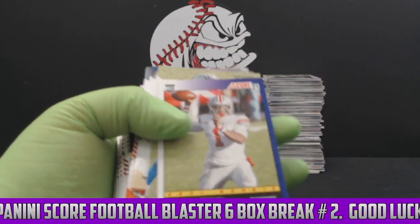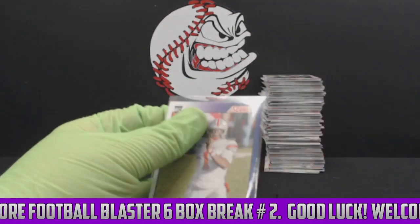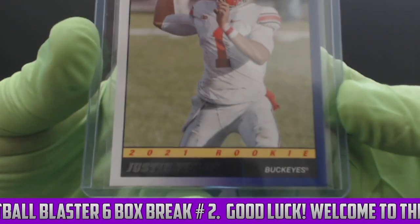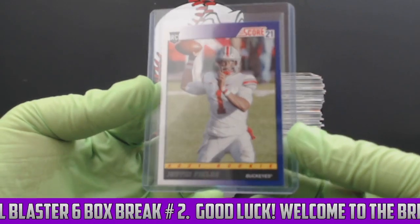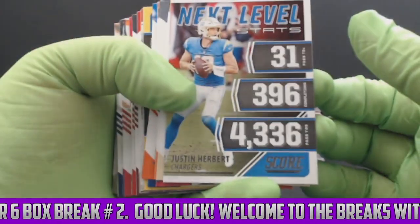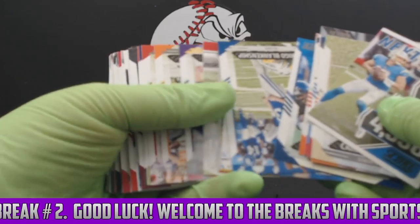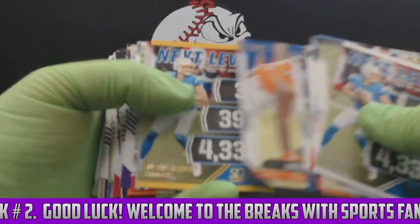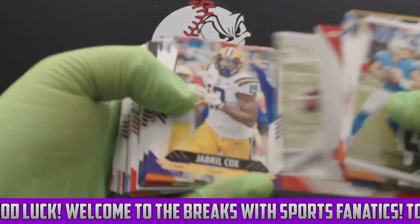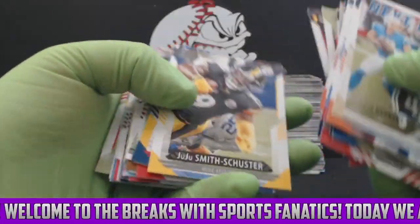There's another Justin Fields. For the Bears, Joshua M. There's another Justin Fields for you. Kyle Trask. Ooh, that's a cool looking card there. Justin Herbert, yellow border for the Chargers. Mark, you picked up those Chargers before the break started. Nice pickup on that. That's a nice looking Herbert insert there.